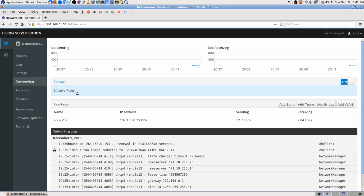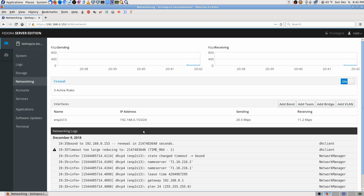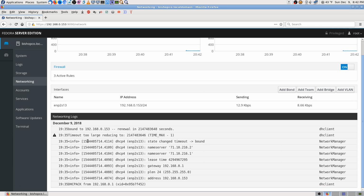The firewall has 3 record rules, and it's on. That's the default setting, so I won't have to change anything for now. I did when I was trying to set up the DNS server. Okay, now here's a little bit more about the logs. It is a networking problem.